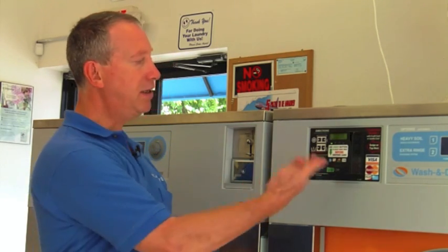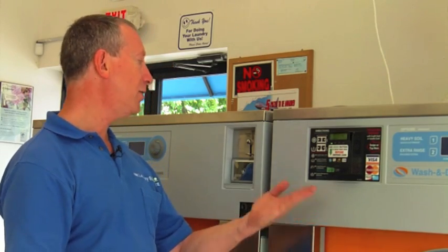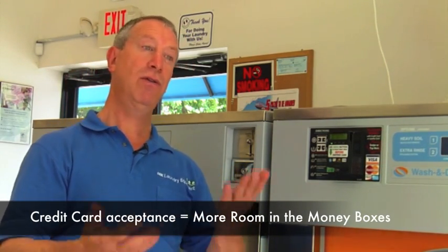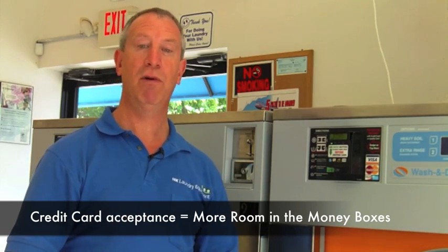Also, because 10 to 20% of the volume of the store is going to be done with credit cards, we've got more room in the money boxes now. So more room just means more room for more quarters. We also have 100% auditability.